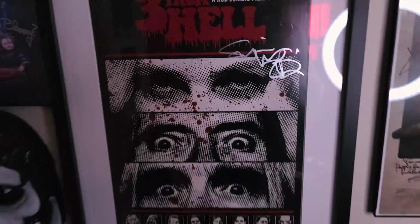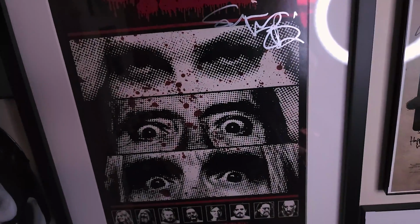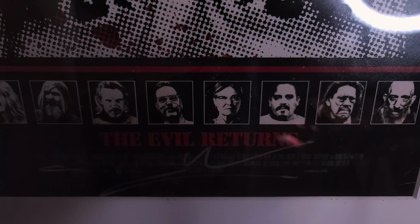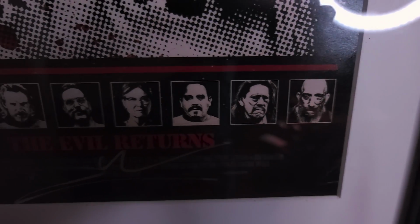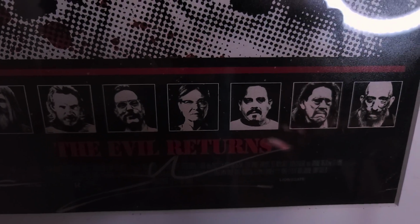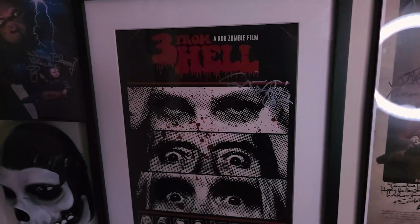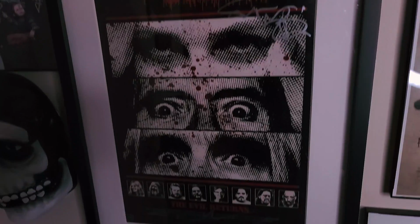My plan with this poster is to get a couple more autographs on it. So I want to get Richard Brake's autograph, Bill Moseley, and I should be able to get Jeff Daniel Phillips, Danny Trejo, and possibly Dee Wallace at some upcoming conventions. And of course you can't get Sid Haig, rest in peace, but I think it's going to look really cool once I start to fill it up.